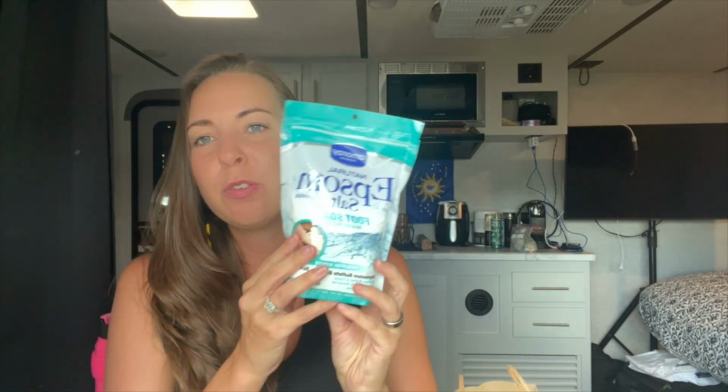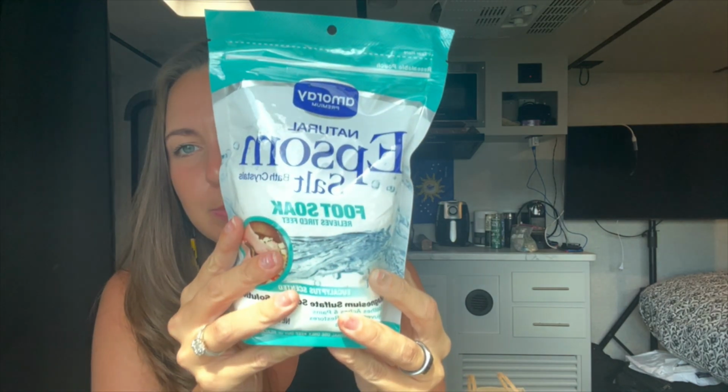Also from the Dollar Tree, I picked up this Epsom salt foot soak. It's easier for me to store these tiny little bags. I know you can get a big huge bag of Epsom salt at Walmart or Target, and I do that sometimes, but it is a little bit more difficult for me to store them. I do also sometimes carry some this size with me on layovers. For $1, to dump this entire thing into a bathtub is really a luxury if you think about it. So I like to pick these up once in a while and really treat myself.